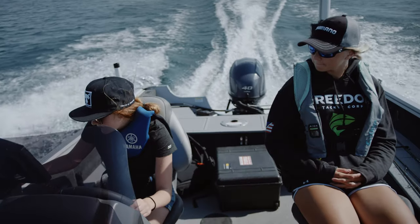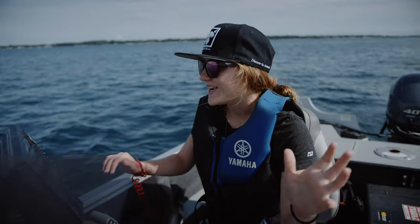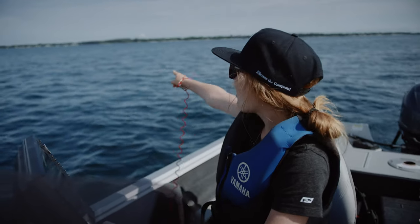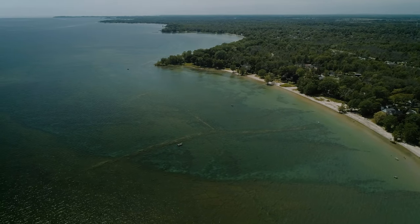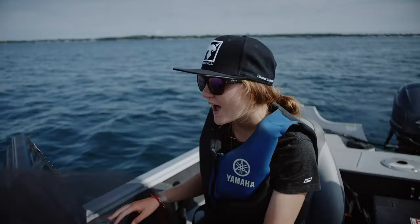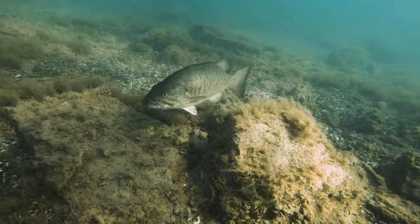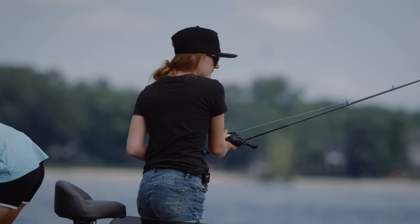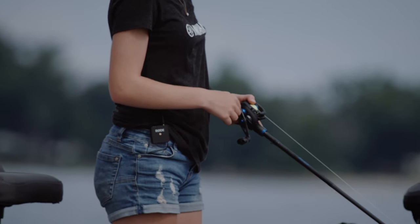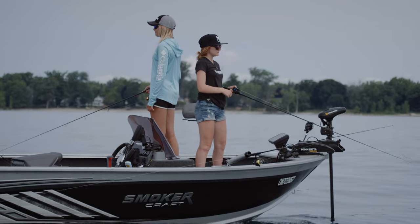So we are at the first spot. Right now we are on top of a deep shoal. All along that shoreline over there is where the fish were spawning. And now they are in post-spawn mode, so they are coming into deeper water. So we are going to start here, and then we're pretty much just going to drift a long stretch of water and see if we can get any.